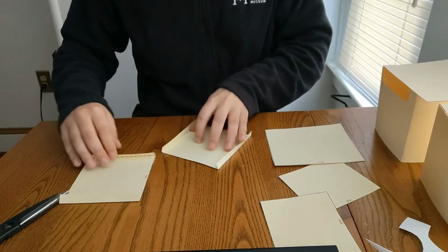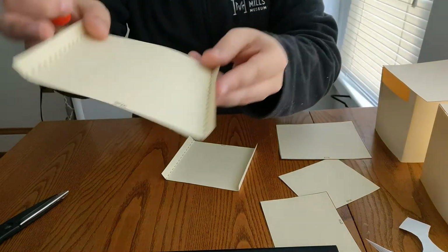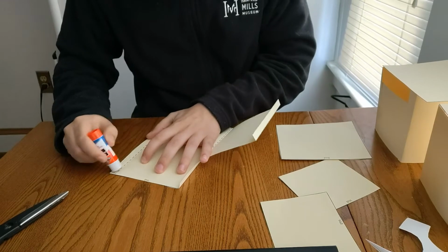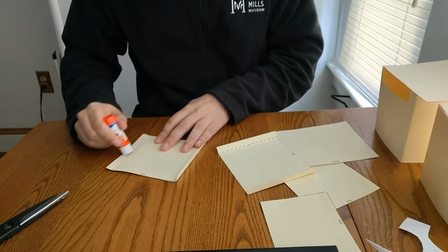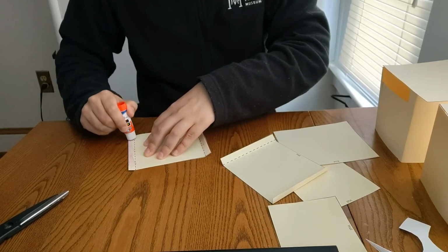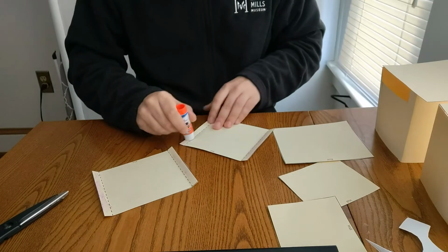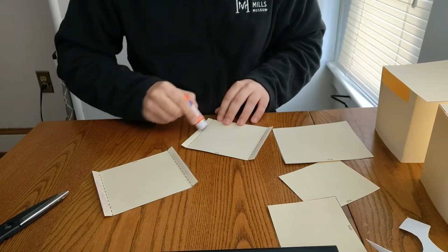Okay. The next thing that we're going to do is go ahead and open these tabs up a little bit so they're kind of like that. And we're going to put a thin strip of glue, whether you've got a glue stick or a little glue bottle, whatever works for you. I just happen to have a glue stick, so that's what I'm using. And then we're going to do the same thing for this other one here. Oopsies. There we go. Okay.